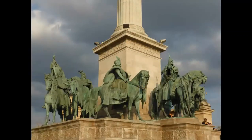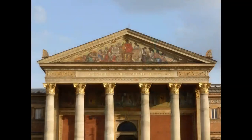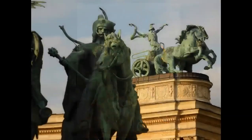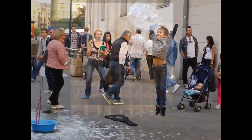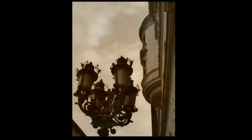And then as the sun is going down late in the afternoon, you can stroll around the Heroes Square, watch the sun hit the art museums, and then eventually take the metro all the way back into the center of the city, where you can stroll around and find a good restaurant and enjoy the street life that is Budapest.